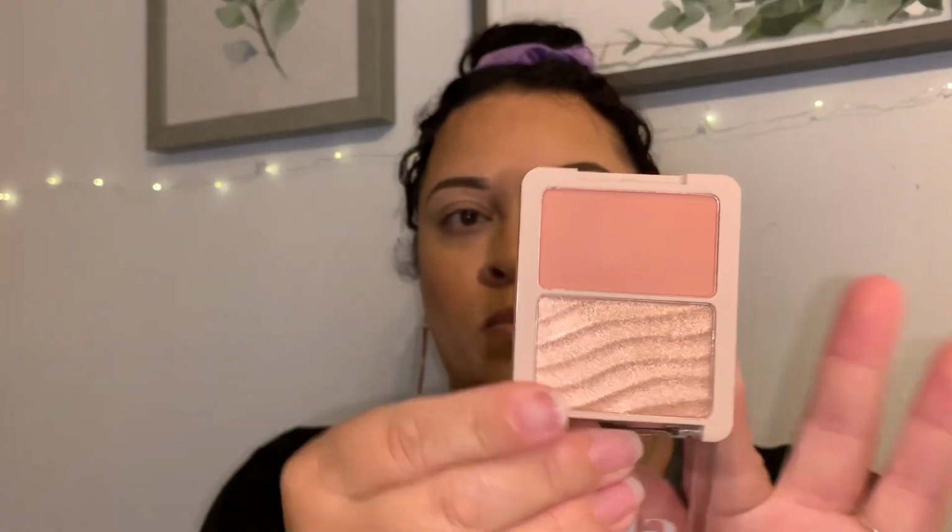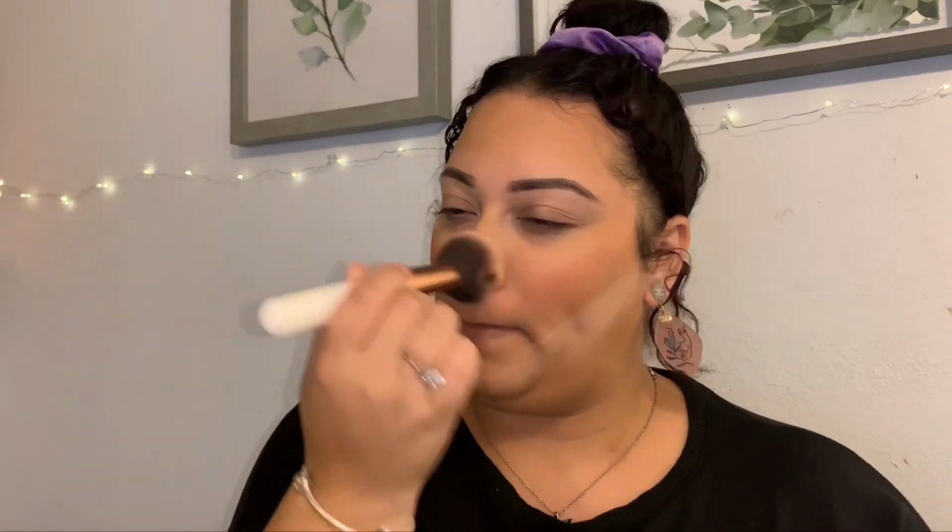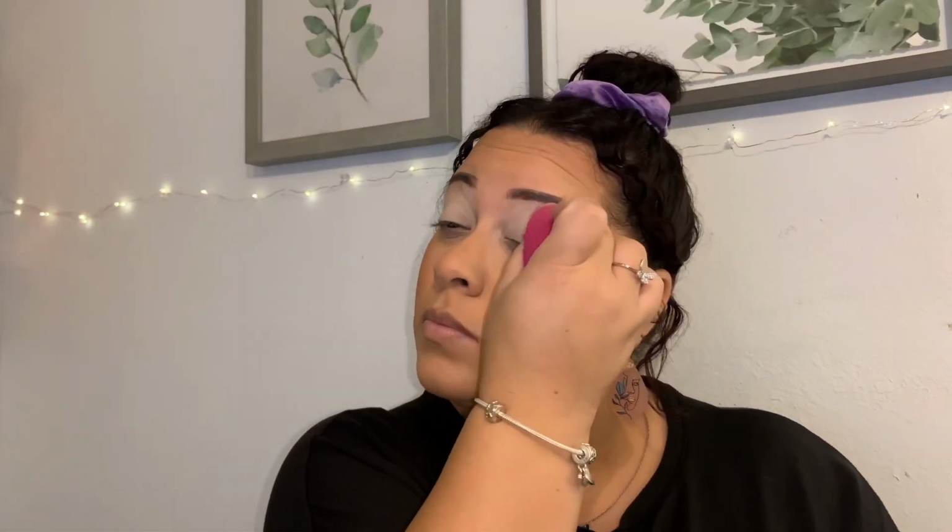And it was actually really, really nice, and it went on very nicely, which in another video I'll show you guys a little better. Here I'm going in with my SheGlam Glam 101 Hybrid Highlighter and Blush Duo in Seville. I cannot even say the name, but this is so pretty. The blush and the highlight were really pretty. I just like it because it all kind of fits together, bronzing the skin up and all that good stuff.